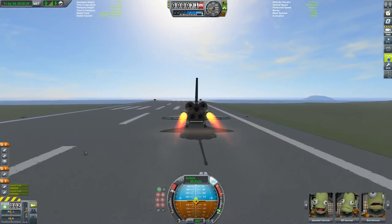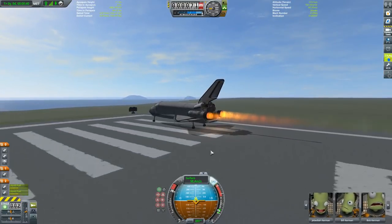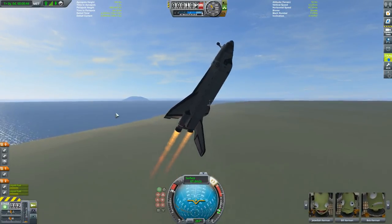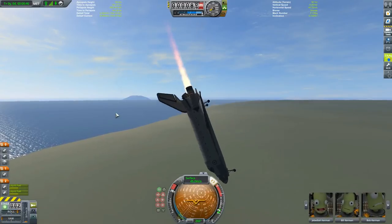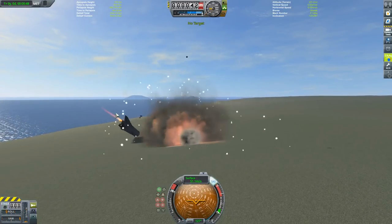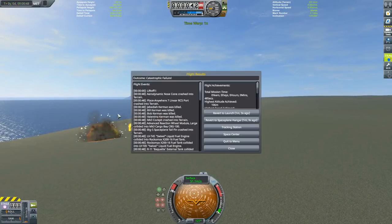Okay, we're gonna make it right to the end, so let's do this gently. Gentle! No. That was a bad one. Maybe the other problem is that the thrust provided by the engines is offset as well.